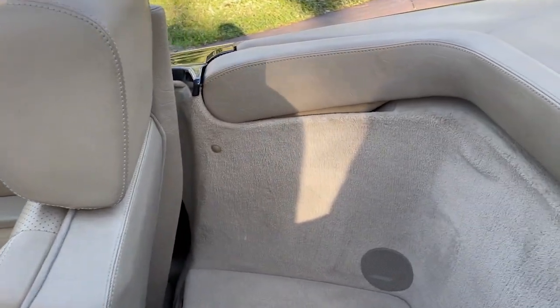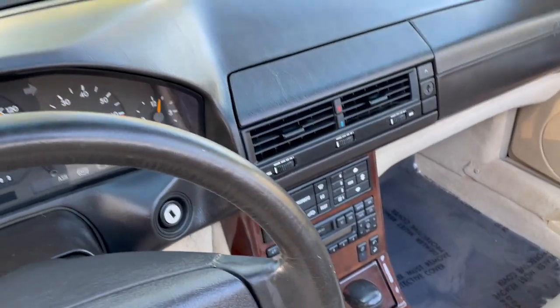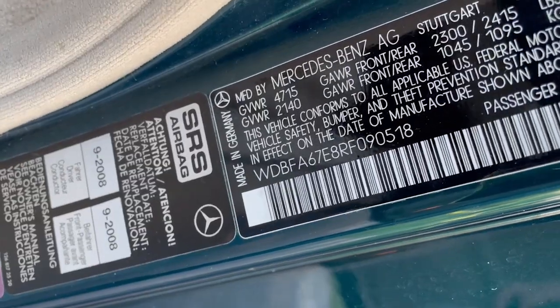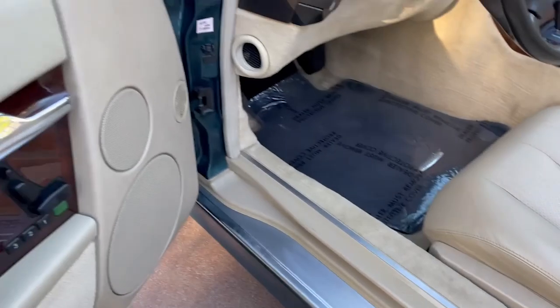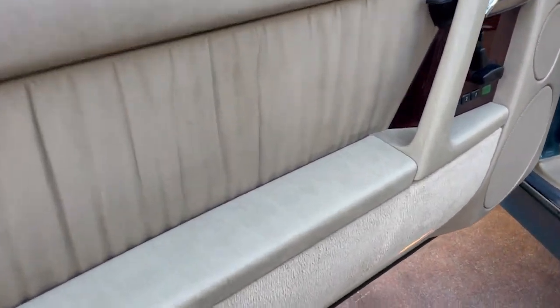The dashboard looks good as well, and here in the back, we have the nice wood trim in the center console. Right here is the VIN number. And this car has power adjustable seats and memory seats 1, 2, and 3.